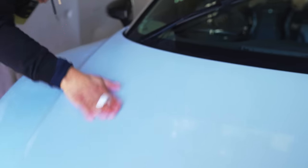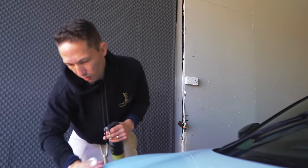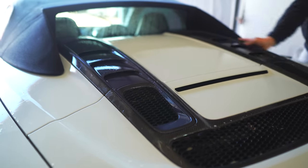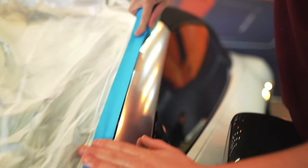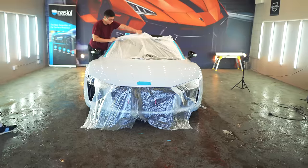Now to the naked eye, I thought that the paintwork on this car was actually in excellent condition, but Fabio had other ideas in mind, and you're going to see the condition of this clay bar in a second. It's actually nuts. Have a look at this. Once the entire car was hit with the clay bar, it was time to mask everything up, and this is where the deep polishing is going to begin.